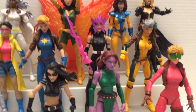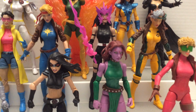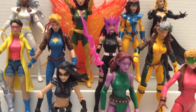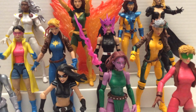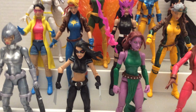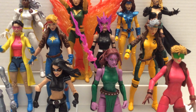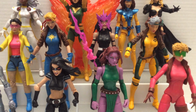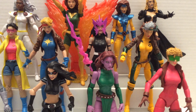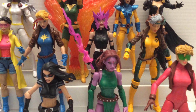Then, moving along here, the lady holding a samurai sword would be Psylocke. Psylocke is also a known member of the X-Men and a mutant as well. She has a particular set of skills and powers. She's an accomplished martial artist, and she also is able to create psychic energy weapons and blades. As you can tell, at least this particular figure has her sword covered in psychic energy, and she also creates a battle mask. She came in a Hasbro Marvel Legends 3-pack.